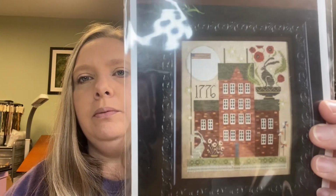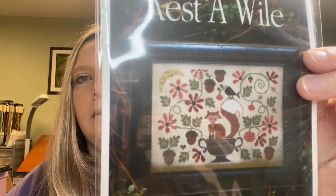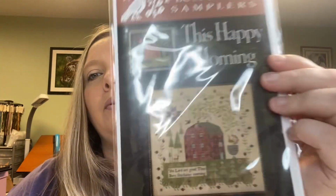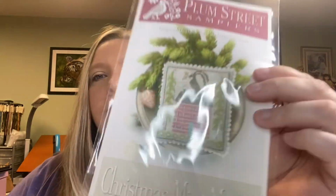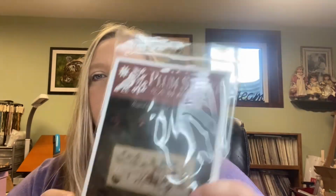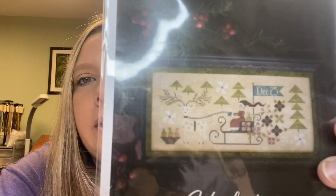Then there's Summer Moon. Hello Winter. Rest a While. I got Mini Moon. This Happy Morning. Christmas Mini Moon. Yuletide Delivery. So cute. I love the reindeer. Isn't that pretty? Penny Spring.